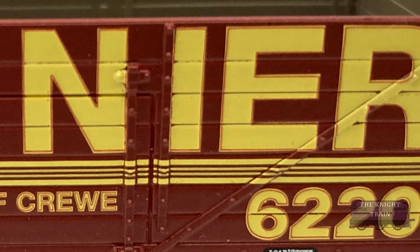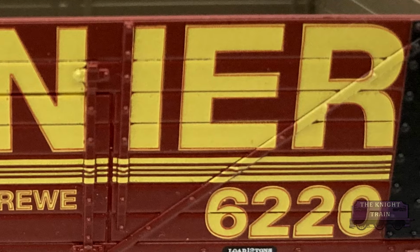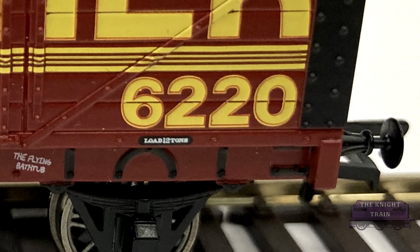That's something I didn't even notice until I got these pictures uploaded. The yellow lines separating the Stanya wording from the number is straight and even. The wagon number 6220 is a nod to Coronation Class Pacific number 6220 Coronation, which briefly stole the steam engine speed record from the LNER in 1937, until Mallard's famed run the following year clawed it back.